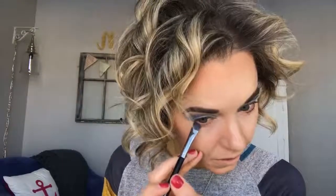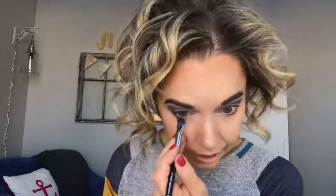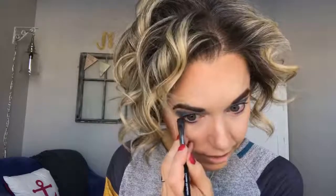Okay, let's go back with Ferocious. I'm gonna dip my Blurred Cream Shadow brush in there, and I'm gonna just line the bottom of my eye with the tip of my brush. And I'm going about to where my lashes stop, okay? This Blurred Cream Shadow brush is pretty important in applying these products because it's a synthetic brush, and that's what you want with creams and liquids, a synthetic brush, not a natural hair brush.